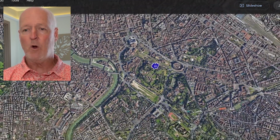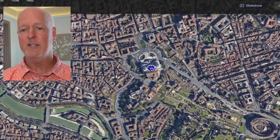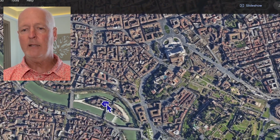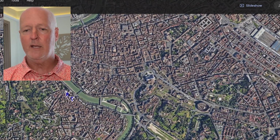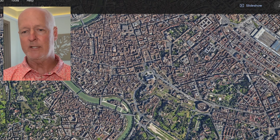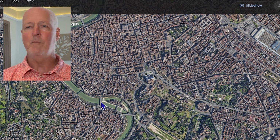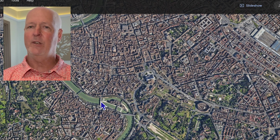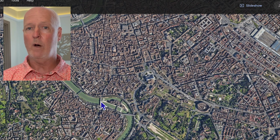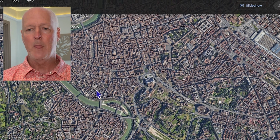If we go over this direction, this big building here, we're going to look a little closer in a minute, is the Victor Emmanuel Monument. This is Tiber Island, and just on this side of the river is Trastevere. This whole area out here, and up in this direction, is Trastevere, and that's where they have some of the best food. The streets are fun to walk. They have nightlife. If you want to go over there at 10, 11, or 12 at night, there's still plenty to do in Trastevere late at night.